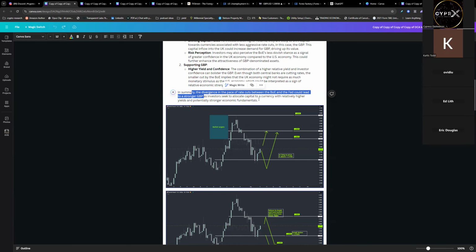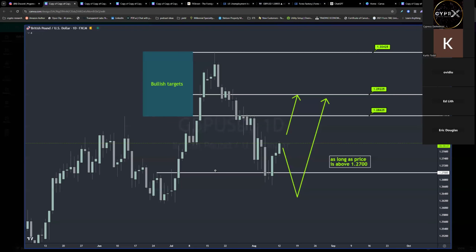So, looking at August 12th, the screenshot that I gave you guys, you can see that the price was at roughly around the 1.27843, and we had projected that as long as price is above the 1.27 flat, we were going to start to see these bullish targets come into fruition. The 1.28625, which we got that week. The following week was the 1.29225. And then this week, we accomplished smashing straight into the 1.30425. So overall, this analysis that I sent you guys over 2 weeks ago was accurate.